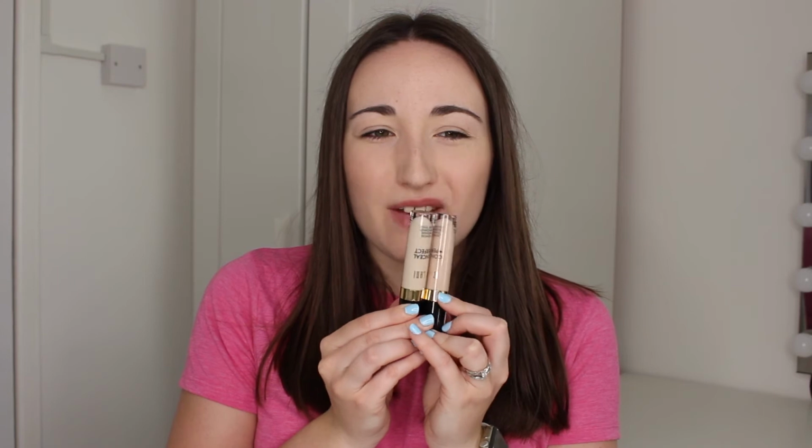And then I also picked up Milani concealers. They are the Conceal and Perfect Longwear concealers, and I've got the shade 100 Pure Ivory and 105 Ivory Rose. And I think these were around about £10 each. I'm not 100%, but one is a lot darker than the other, so I might have to mix them together. So when I film my Milani foundation review, I will film the concealers at the same time and do it all in one. So keep an eye out for that soon.